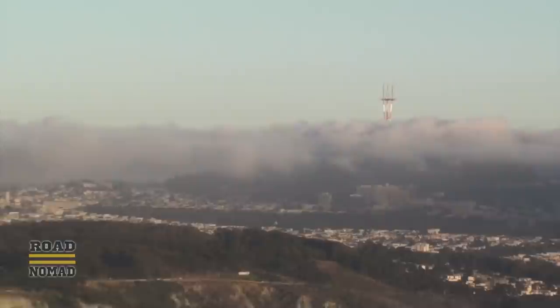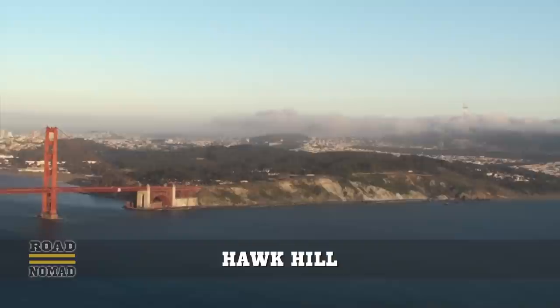It was really lucky we went to Twin Peaks earlier when we did, as it is now covered in fog. We are on the summit of Hawk Hill, probably, and I would say hands down, the best view of the city and the bridge.